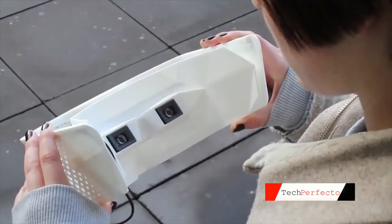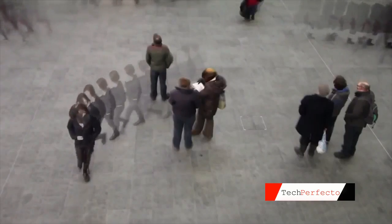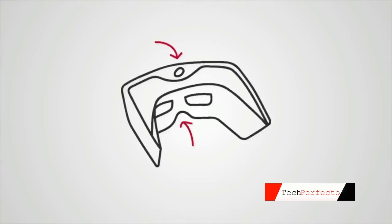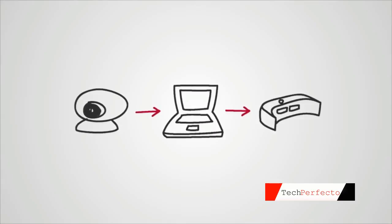Our first device applies this approach to the way we see motion, achieving a similar effect to long exposure photography, but for live experience. By detecting and overlaying movement, it allows us to see hidden traces and patterns in real time. It features a camera and head-mounted display, and works by sending captured video to a computer, where it is processed by custom software and then displayed for the viewer.